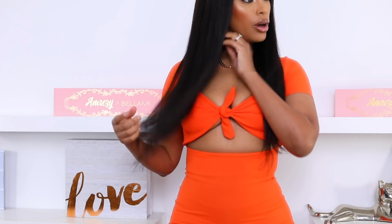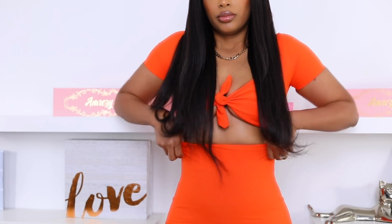Okay, this is my dress. I can't show the full entire fit, but I do not recommend this dress at all because my boobs are falling out of it. This dress is just good for taking some pictures. That's about it. Because, honey, when I'm walking, them tatas are falling out. So, yeah, no, don't recommend it.